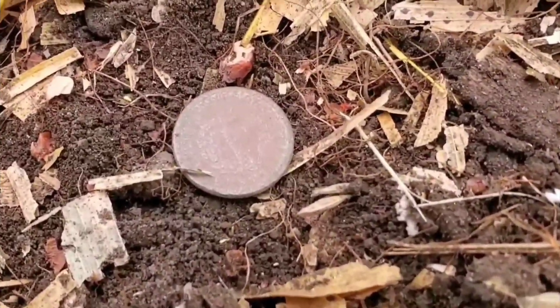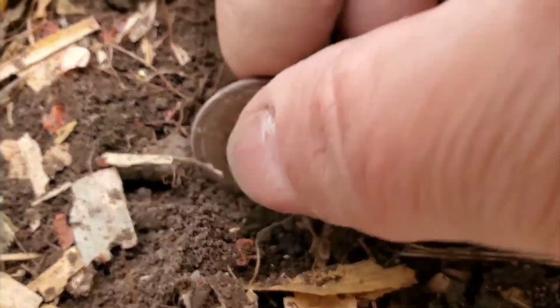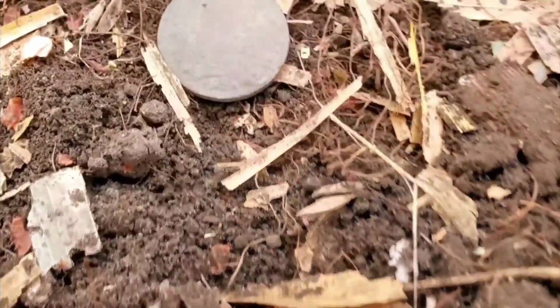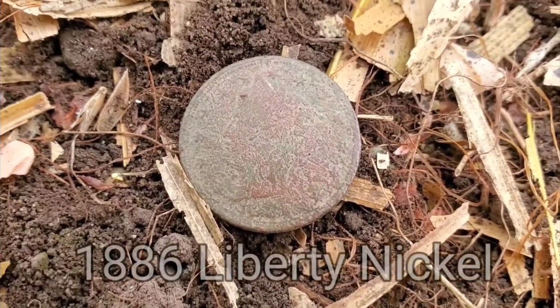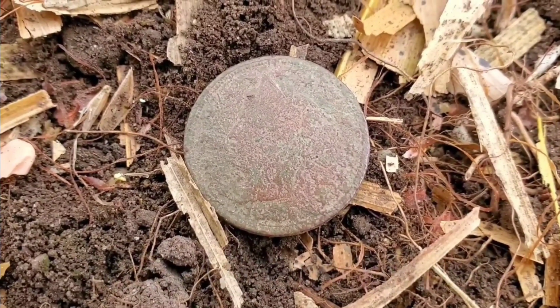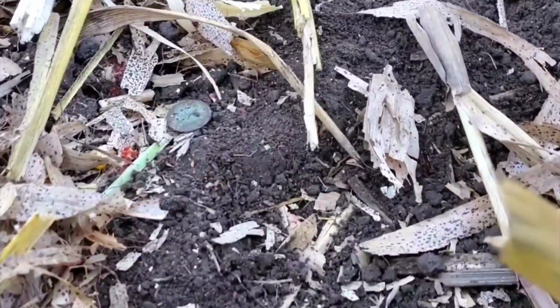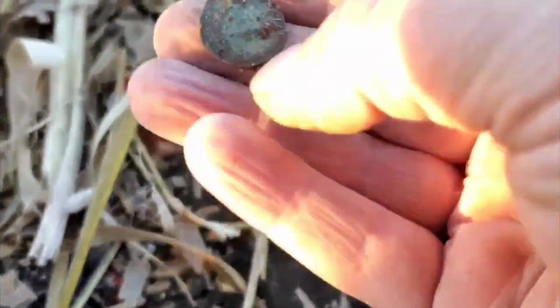This, my friends, is a V-nickel, more commonly known as a Liberty nickel. Let me get it turned over. And she is beautiful. Just barely able to make out the year, 1886. Oh, that is a gorgeous coin. Oh my gosh, I got another coin. Another one on the surface. Looks to be another penny.